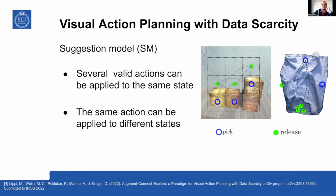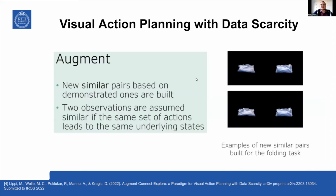Maybe it's easier on the shirt. For example, in this case, the arms are folded in a cross, and you can make this move, but you can also make this move if the arms would be folded in a line here. So we want the suggestion model to give us the potential actions that you can do on a given state, and we combine this with the latent prediction model to perform this augment step, where we build new similar pairs based on the demonstration ones. Two observations are assumed to be similar if the same set of actions lead to the same underlying state.